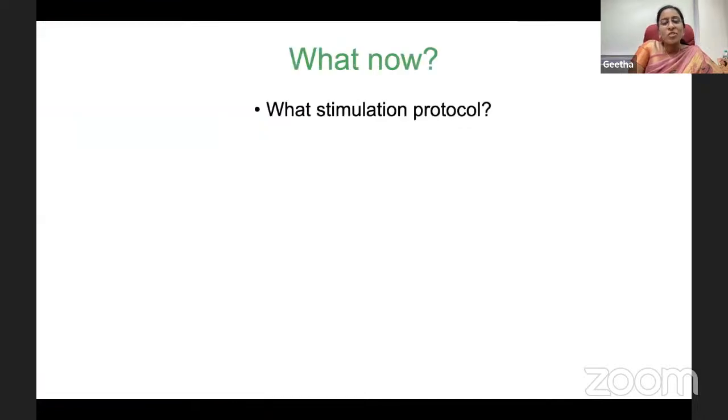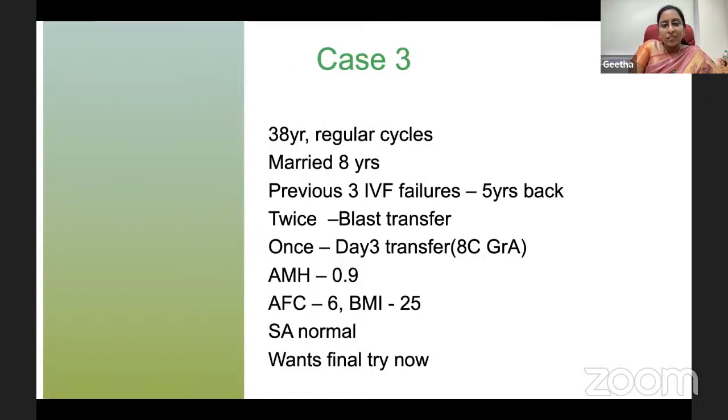And she is being scheduled for IVF. So what would be the option of stimulation protocol to start with for this patient? I would still go ahead with an antagonist protocol, but the only thing is she's 38. At 38, theoretically, she needs 12 oocytes because, keeping a euploidy rate of about 30%, out of 12 oocytes she will possibly make one euploid embryo.